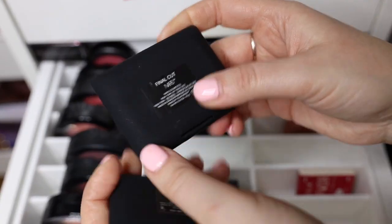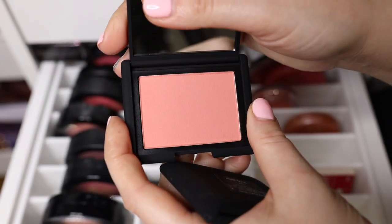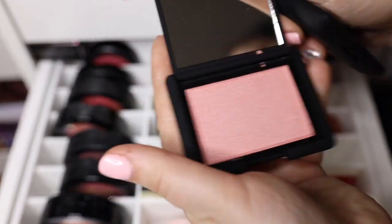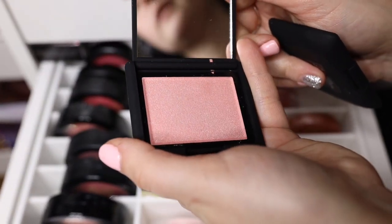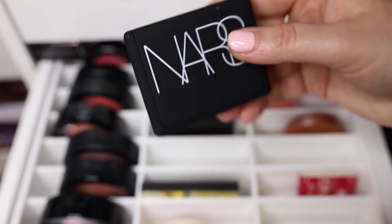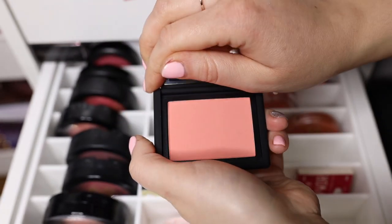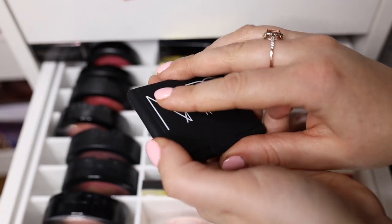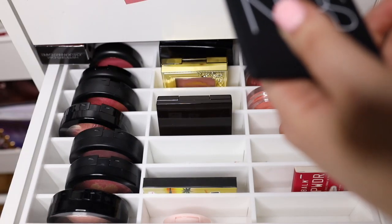Then we have NARS Final Cut. Oh, this is nice. Nice and peachy. I'm not sure. Am I gonna hold on? This one is the Free Soul. Yeah, I think I'm gonna get rid of the Free Soul. It's also brand new, but I don't think I'm gonna use that shimmery because it's a little too shimmery for me. But this one, on the other hand, I might. No, it's a little too beachy for me now. I feel like I capped something similar. It's almost similar to Luminoso, except that it's matte.